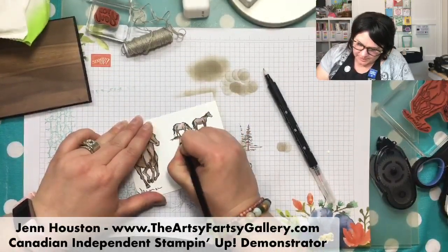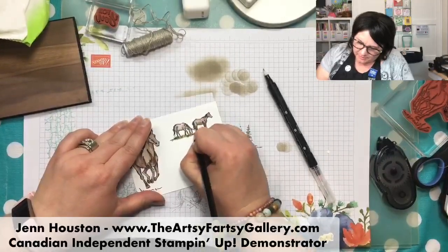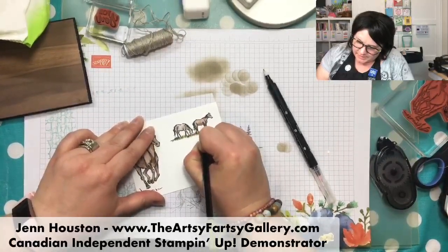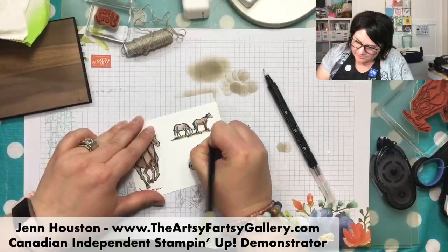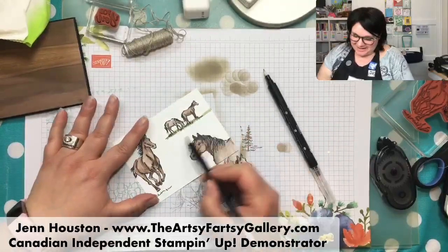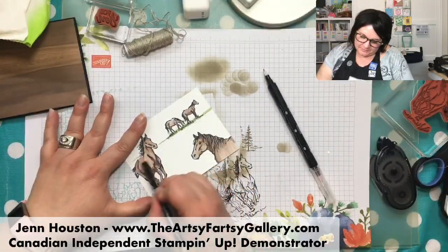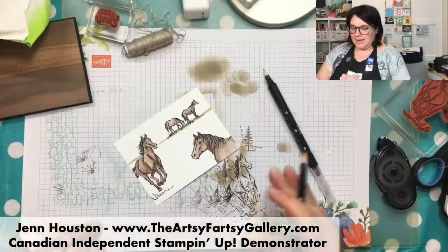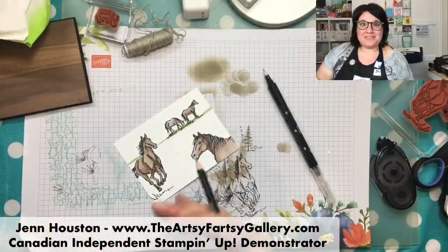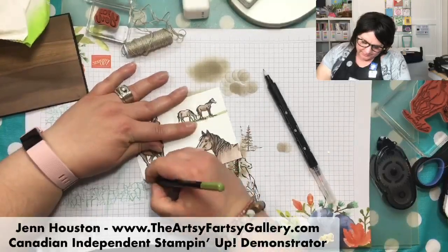Probably get away without. I like the watercolor paper, but sometimes when you stamp on the watercolor paper, it doesn't quite ink as nice as you would like. However, that's why the Stamparatus is good, because you can re-ink the same spot over and over until it's got all those empty spots filled in.